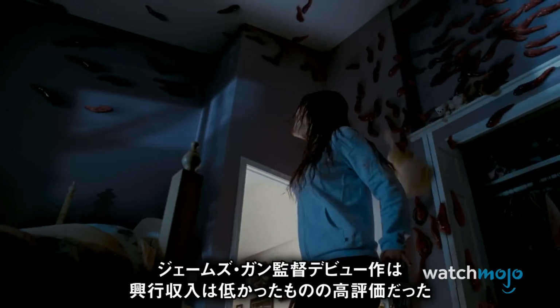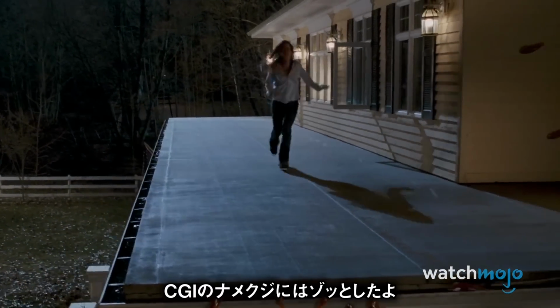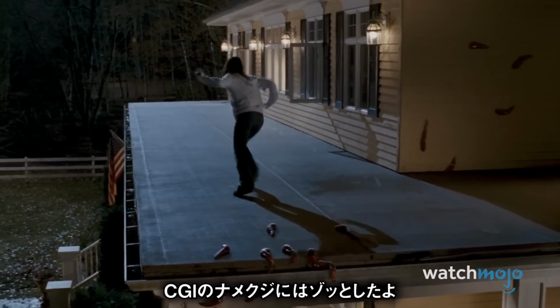James Gunn's directorial debut might have bombed at the box office, but it was a hit with critics and audiences, bringing the scares with these creepy CGI slugs.